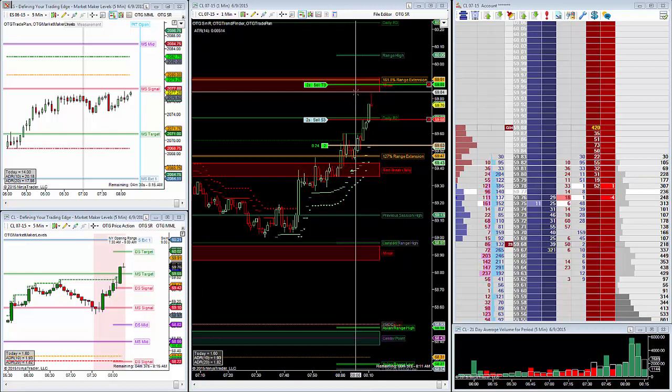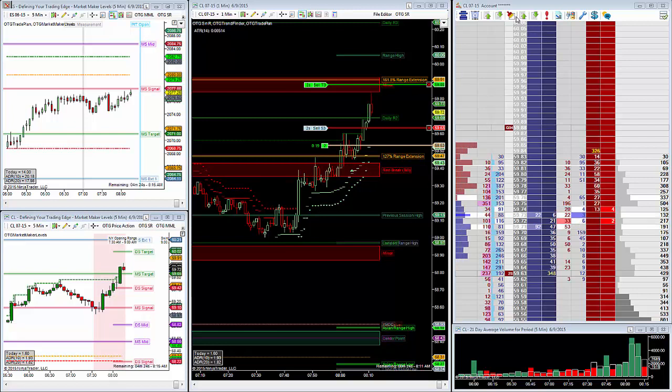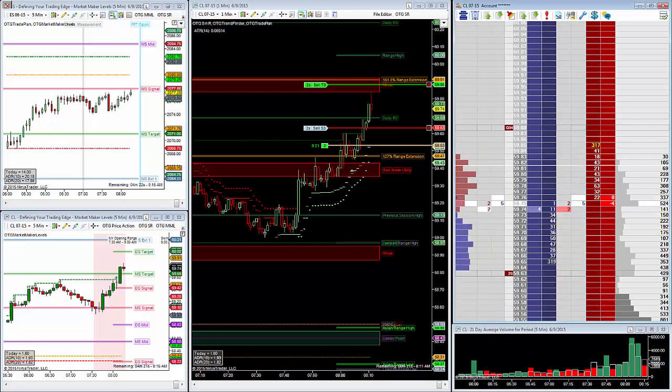I'm a little concerned now at 83. That 83 held. I think we'll get to 88. Stop here is break even plus 10 at 63 right now. A little concerned. I think we're going to make it up there, especially if we could close above 73 here.